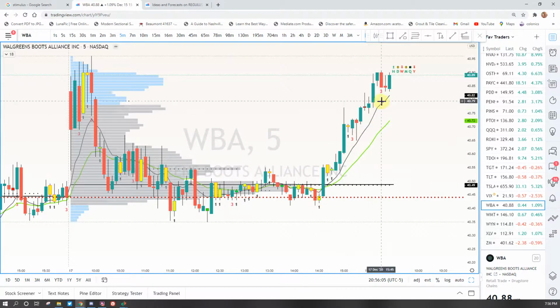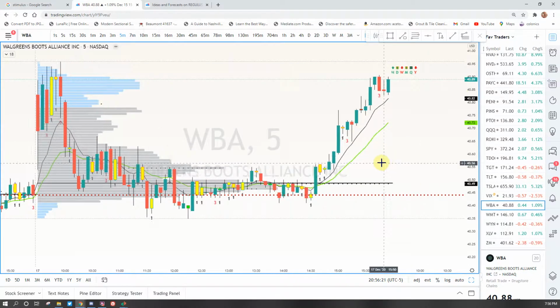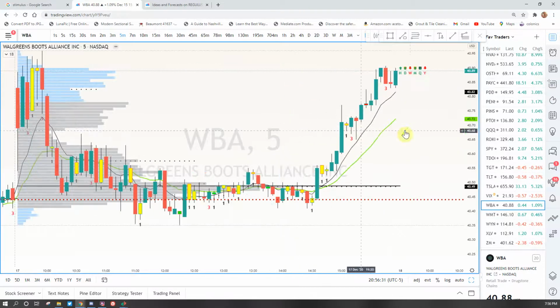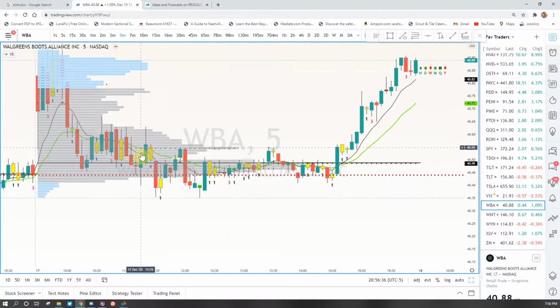Oftentimes, like Walgreens, it doesn't have a lot of range, so I probably would only give it to the nine. But I use the 20 on the 5 minute for stocks that move more as my stop loss. The 20 and the nine, yeah. And the only reason I have the nine up is the nine can be helpful because you know how sometimes when it does this, you're just not sure what it's going to do.